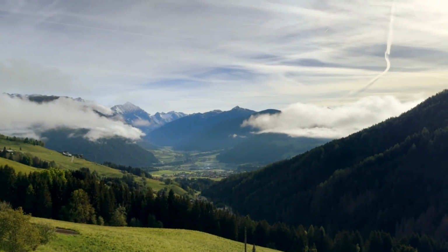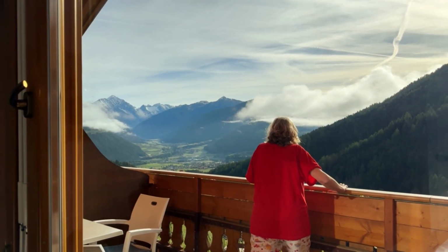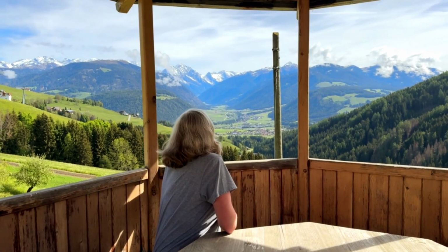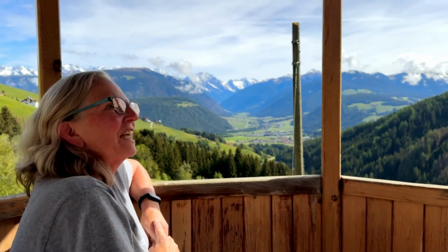My mom and I have developed this little morning ritual of coffee on the balcony, planning our day while watching the mountains change colors. And one thing I've learned about traveling with my mom, she's always up before sunrise and eager to start her day. But in a place like this, it's impossible to mind those early wake-up calls.